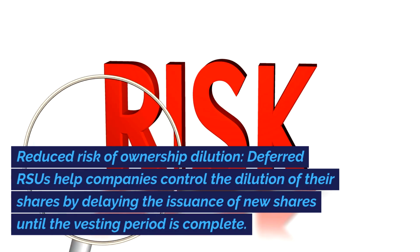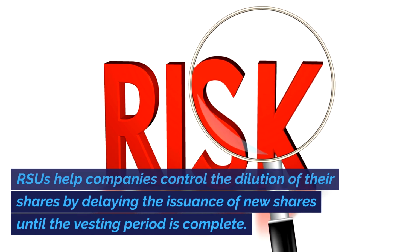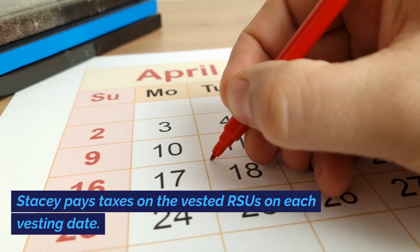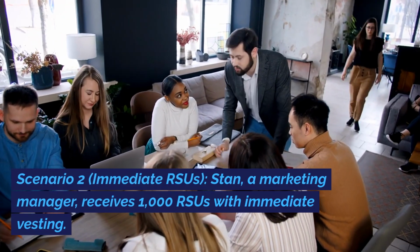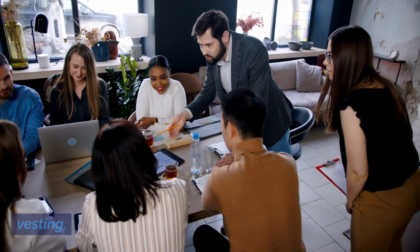Reduced risk of ownership dilution. Deferred RSUs help companies control the dilution of their shares by delaying the issuance of new shares until the vesting period is complete. Stacy pays taxes on the vested RSUs on each vesting date. Scenario 2. Immediate RSUs. Stan, a marketing manager, receives 1,000 RSUs with immediate vesting.